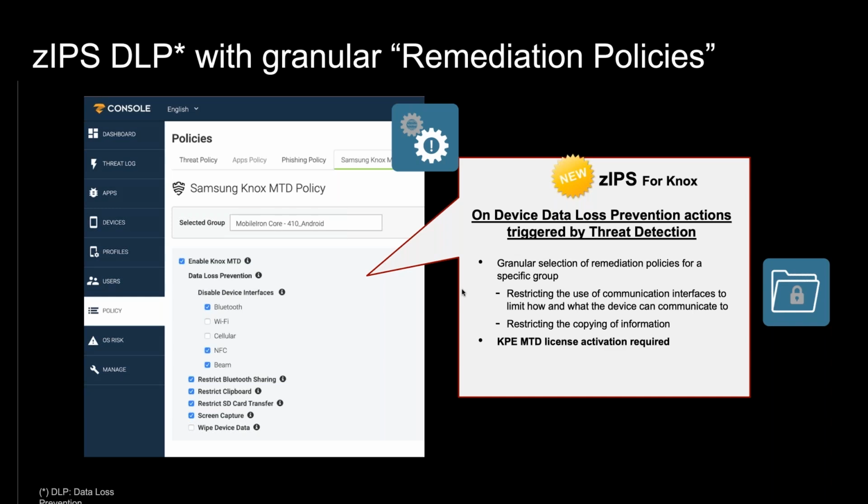I could then define a policy around what was acceptable to occur. So let's take the malicious app example. I don't want it to be able to communicate off the device or leverage Bluetooth. I don't wish to allow it to gain access to the clipboard or be able to copy or access data, or even access data on the SD card or capture information from the screen. And the KPE platform allows us to define that level of granularity.